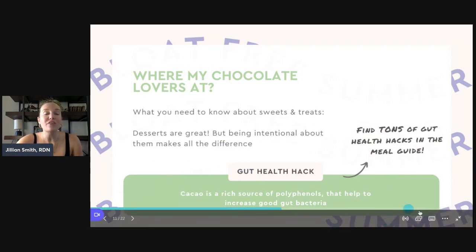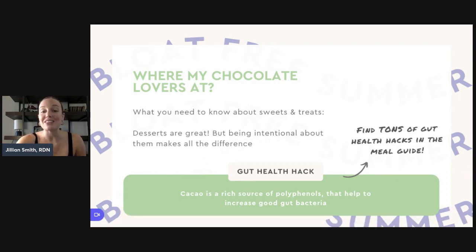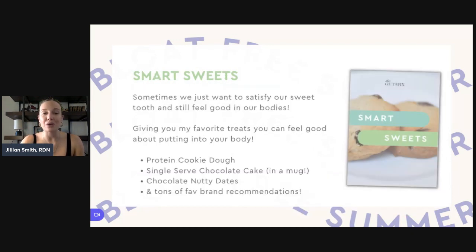I have probably over 70 gut health hacks, little things like these. So throughout the meal guide, you'll find gut health hacks like this. This one says, cacao is a rich source of polyphenols that help increase good gut bacteria. That's a true fact, guys. So next time you're eating some good high quality cacao, some good dark chocolate, you can rest easy knowing that you're doing some good for your gut. So there's tons of gut health hacks just like this, all sprinkled throughout the meal guide, literally probably over 70 of them. So just a fun little bonus for you guys.